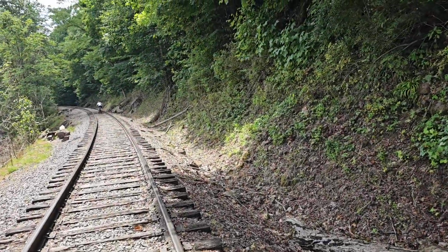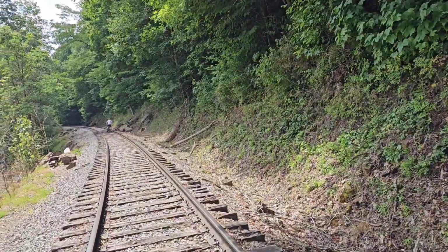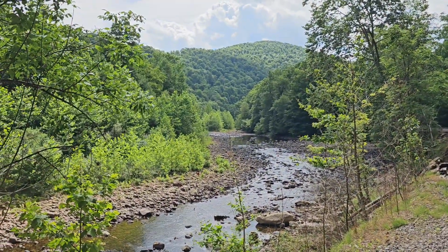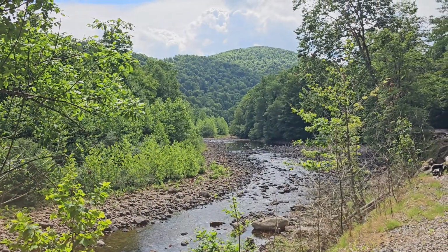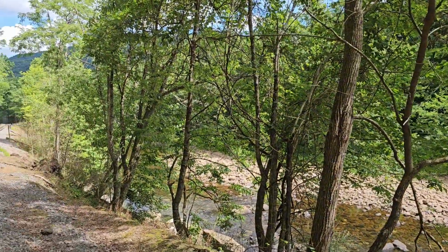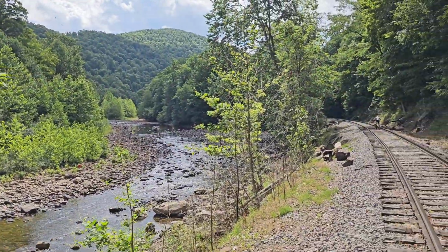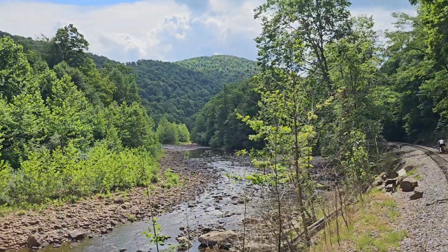Now the whole time walking up these tracks, we've been accompanied alongside us by the Shavers Fork of the Cheat River. And we're starting to get past all the camps up into pure wilderness, just maybe a quarter of a mile past everything. And the noise of the highway is starting to disappear and it's starting to open up. It's just really beautiful and scenic.